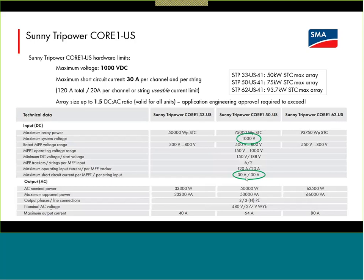But for SMA, what we care about in terms of hardware limits is 30 amps short circuit in the best conditions, highest irradiance, and 1,000 volts DC. So coldest temperature, none of those inputs are exposed to more than 1,000 volts. Again, as a retrofit, obviously that's less of a concern, but with those two limits, we have up to a 1.5 DC to AC ratio. That means that for the AC limit of the inverter, you can go 150% above that to get the maximum STC rating for an array that we would allow to be attached to these units. So for the 33 kilowatt unit, up to a 50,000 watt STC rating array would be allowed to be attached to that. Again, you have to maintain respect for the voltage and current limits, but within that you can go up to 1.5 ratio.